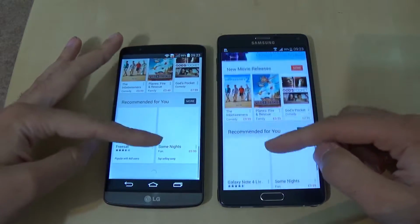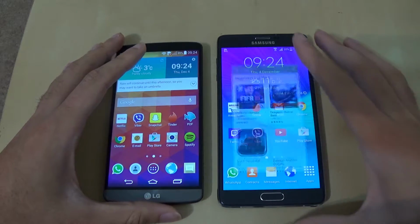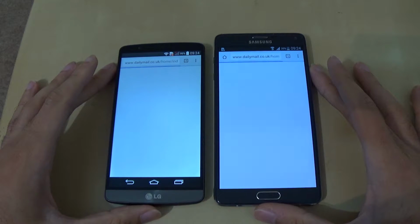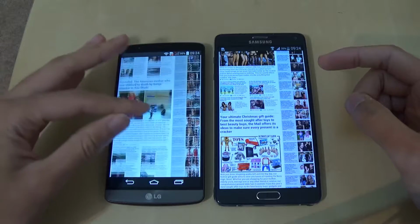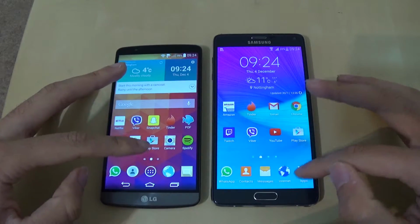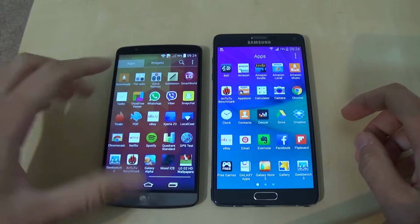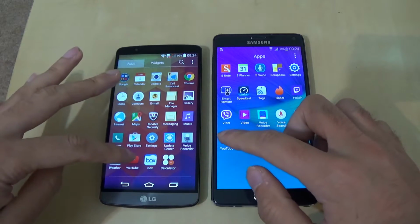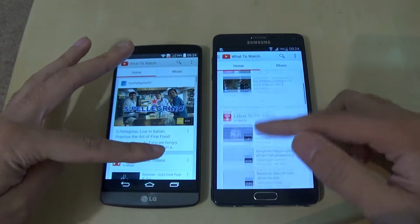So about the same there. No real difference with that one. Note 4 into the browsing. LG G3 not too far behind though. See a bit of redraw there with going into the app tray, which is a bit annoying. You do get that from time to time on the LG G3. So try some YouTube. Note 4 again.